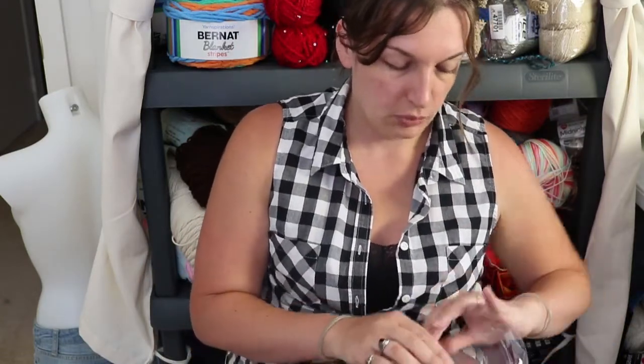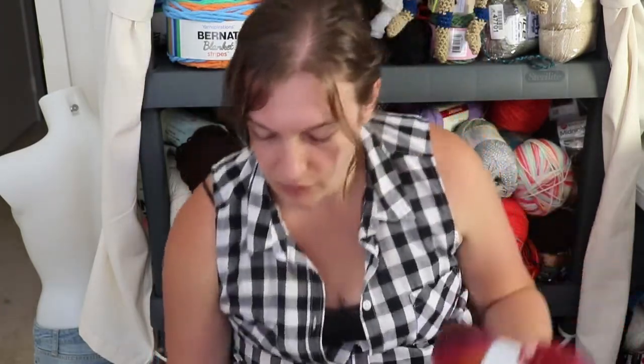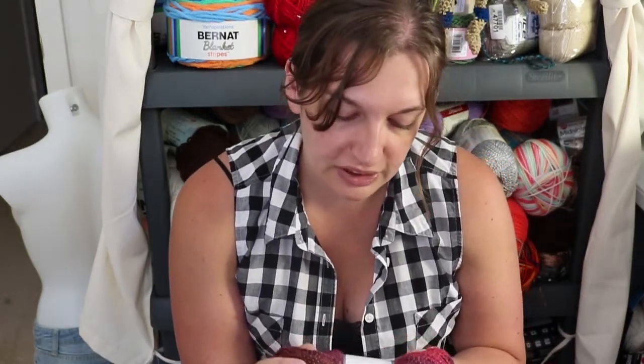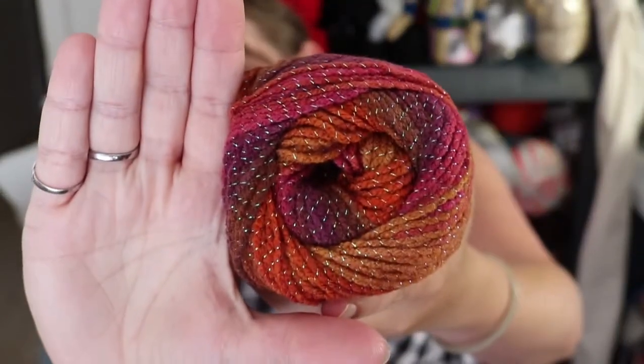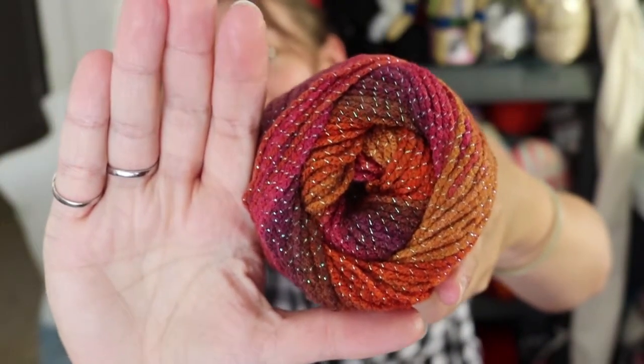Sometimes. And the last little thing that I have to show is this gorgeous stuff right here, because even when it's summer, I am a fall color type of girl. This is more DK weight yarn. This is the Magic Glitz yarn, which is 95% acrylic, 5% lurex, 100 gram ball, 360 meters. And as you can see from the colors there, it has some sparkle to it, and it's got all these pretty fall orange, browns, and maroons. Really excited about that. And there's 4 of those in a package.